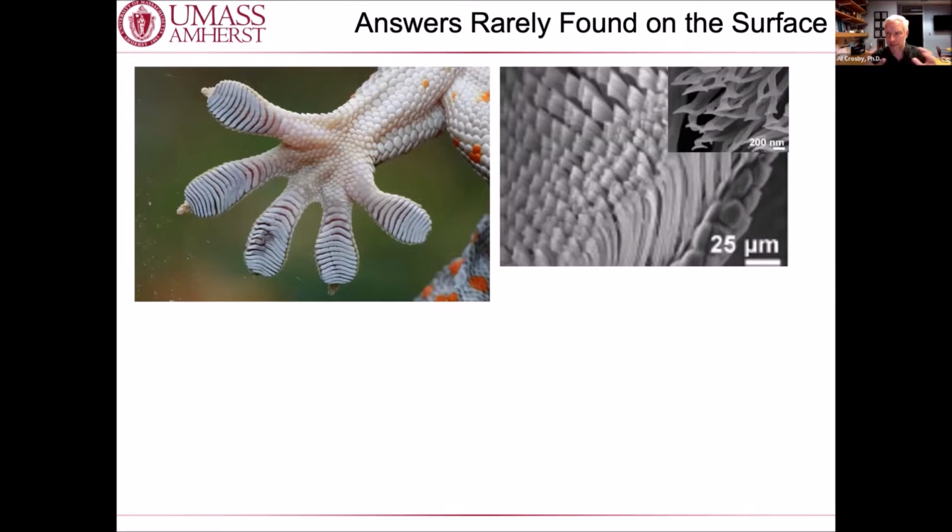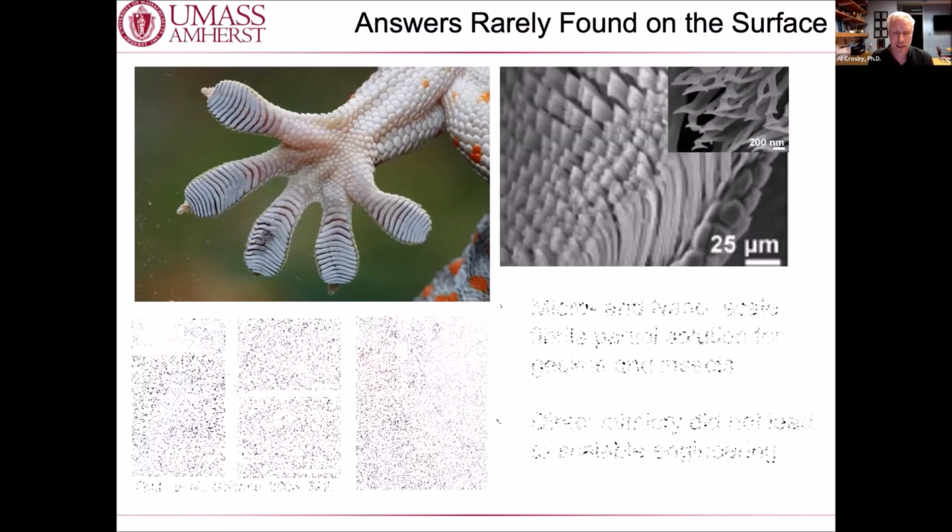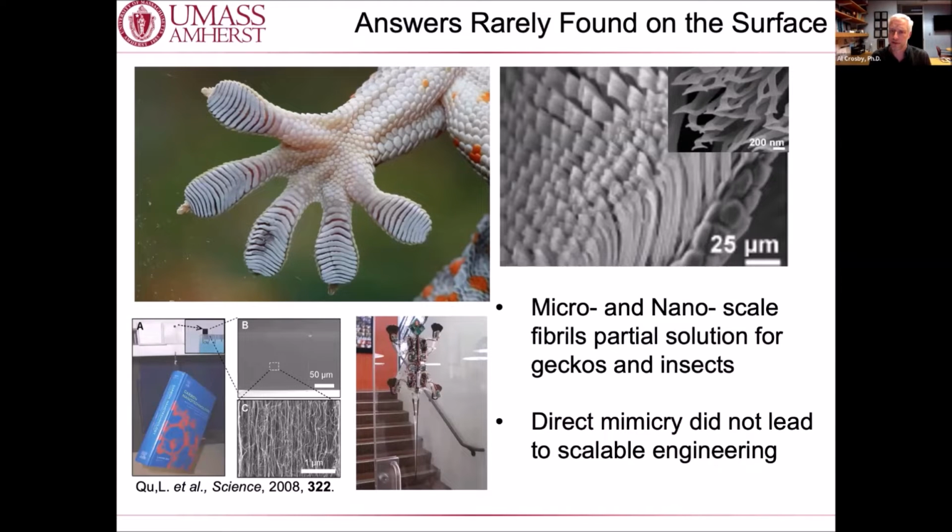Obviously, as scientists started to discover this amazingly hierarchical structure, they started to say, this must be the secret to what is allowing a gecko to perform some of its amazing functions of adhesion. And so back in the early 2000s, a lot of scientists and a lot of engineers started to say, okay, if we can mimic these hair-like features, then we will be able to have similar performance.